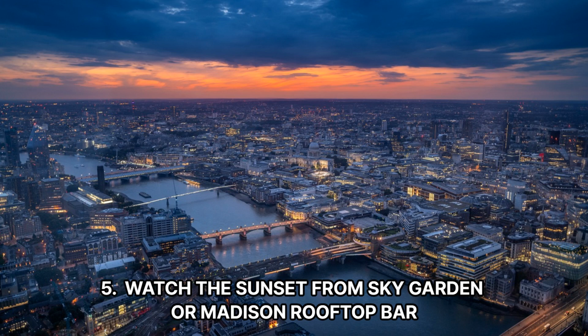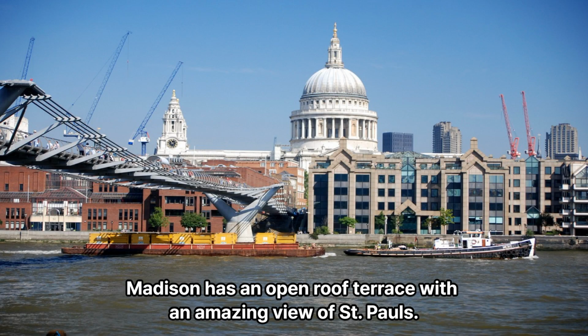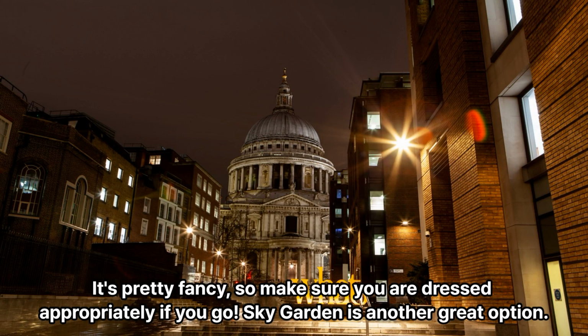5. Watch the sunset from Sky Garden or Madison Rooftop Bar. Madison has an open roof terrace with an amazing view of St. Paul's. It's pretty fancy, so make sure you are dressed appropriately if you go.